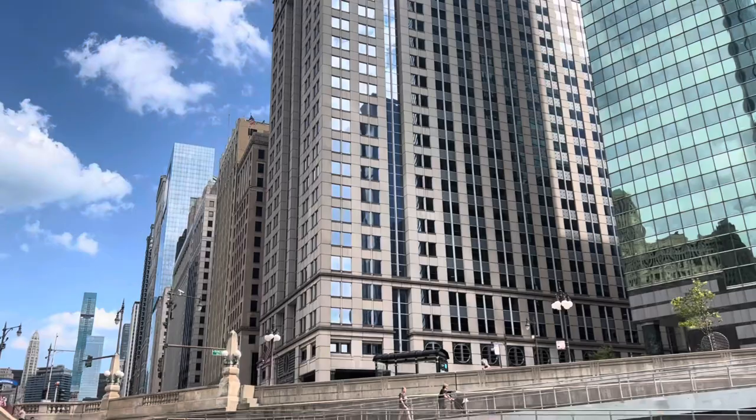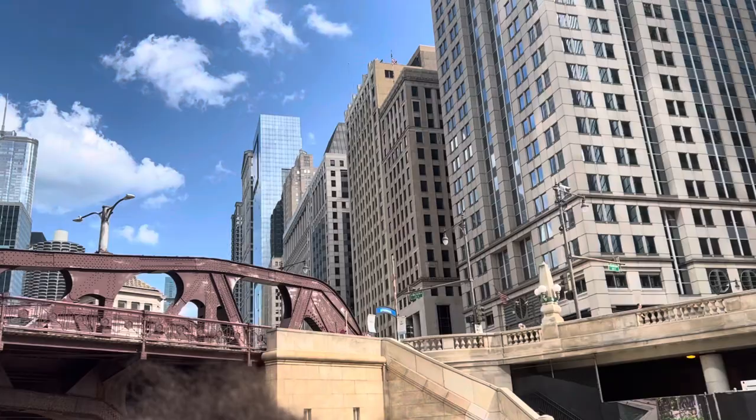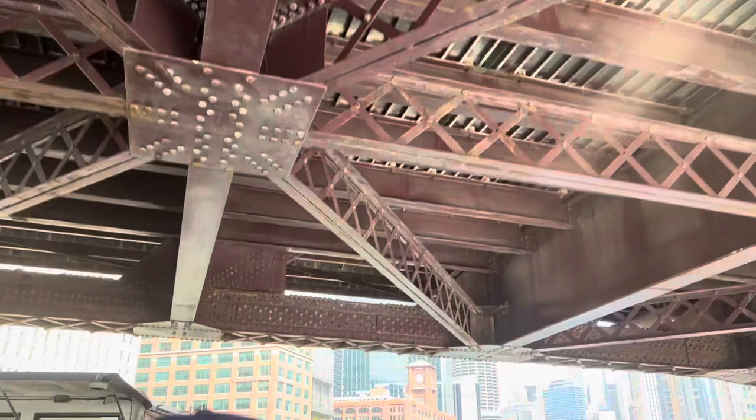Now this is Wacker Drive, ladies and gentlemen. Who's driven on Wacker Drive? Who's gotten lost on Wacker Drive? It's a rite of passage. We've got an upper Wacker Drive, a middle Wacker Drive, and a lower Wacker Drive. For all of those levels, you've got north, south, east, and west Wacker Drive. GPS will not let you know what level you're on.